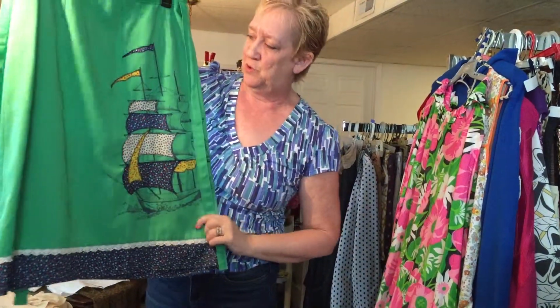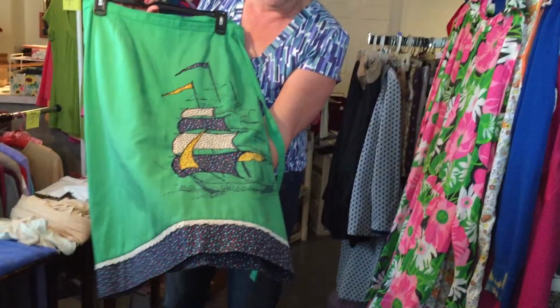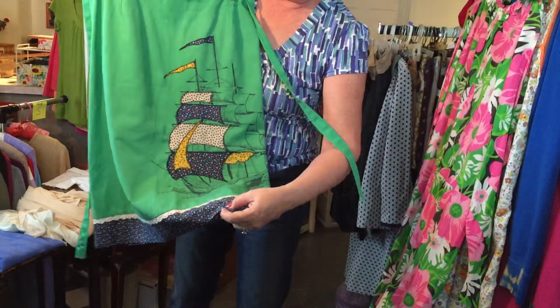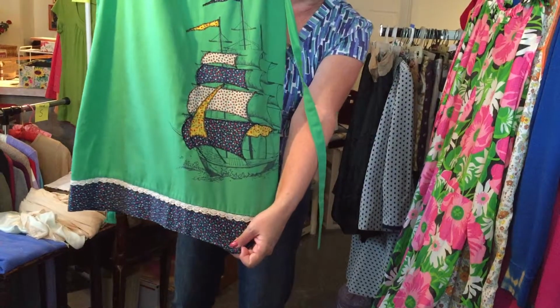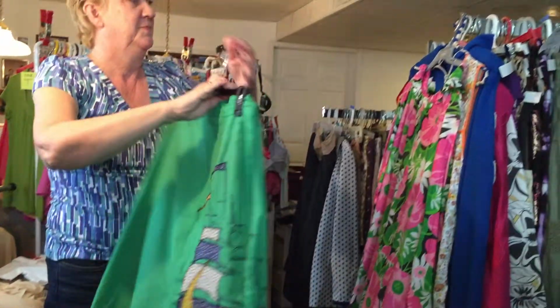Here's a wrap skirt, probably from the 70s. It's got the applique on it, and this kind of quilty fabric, patchwork kind of fabric was popular in the 70s. Hey, it's popular again, so that's good.